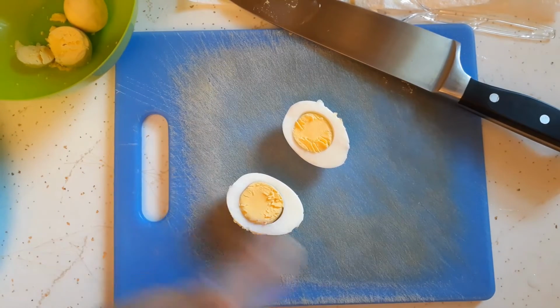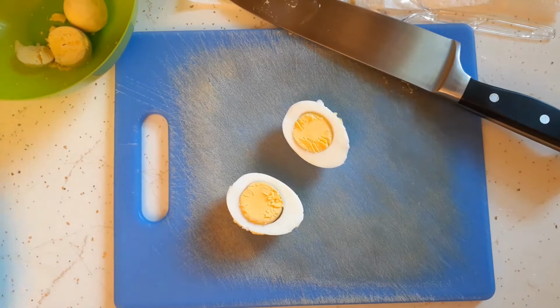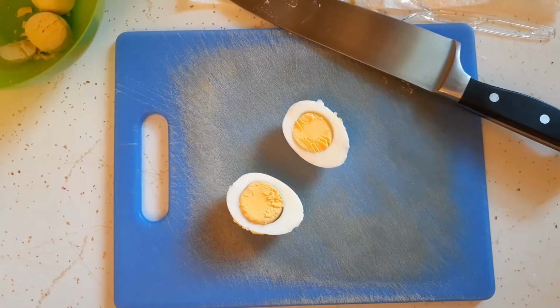Alright, so I am cutting the eggs in half now and taking out the yolk. As you can see, I already did one, and I'm just putting all the yolks in here. And then all we do is mash up the yolk, add some Miracle Whip, and then that's it. Just mix it up, fill the holes in the egg back in.